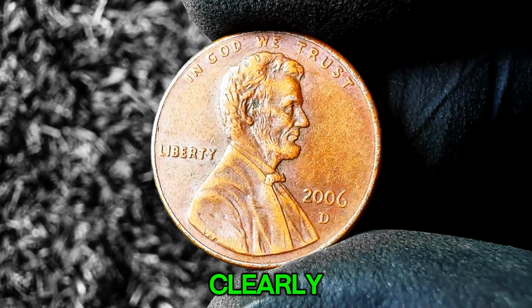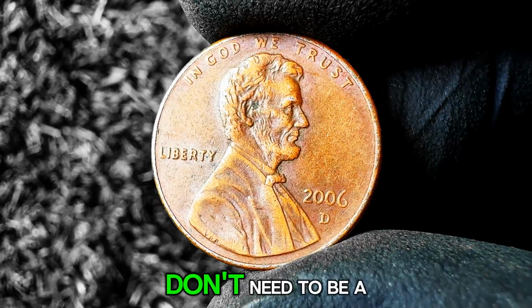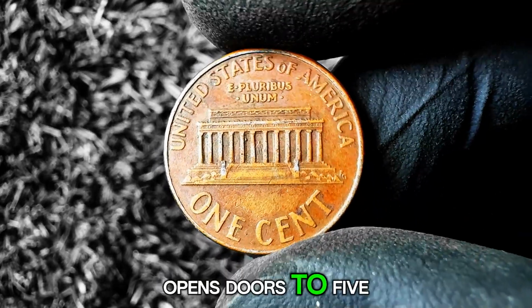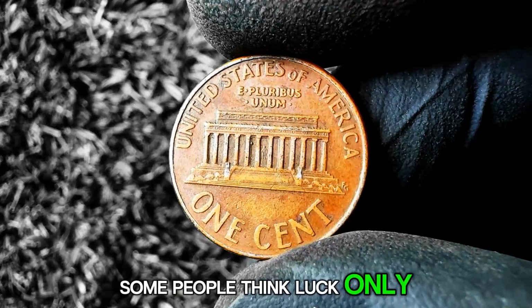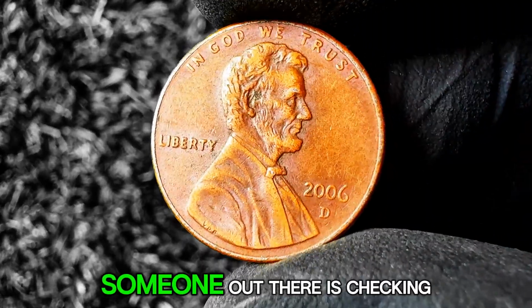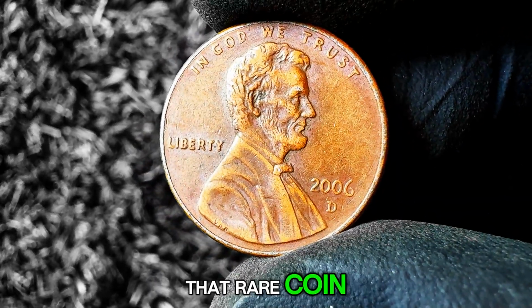And let me say this clearly: this isn't about collecting. It's about unlocking hidden wealth sitting right under your nose. You don't need to be a numismatist. You just need awareness. The kind of awareness that opens doors to 5, 6, even 7-figure returns. Some people think luck only strikes the rich. But the truth is, luck favors the prepared. Right now, someone out there is checking their change drawer, just like you will after this video. One of them will find that rare coin.